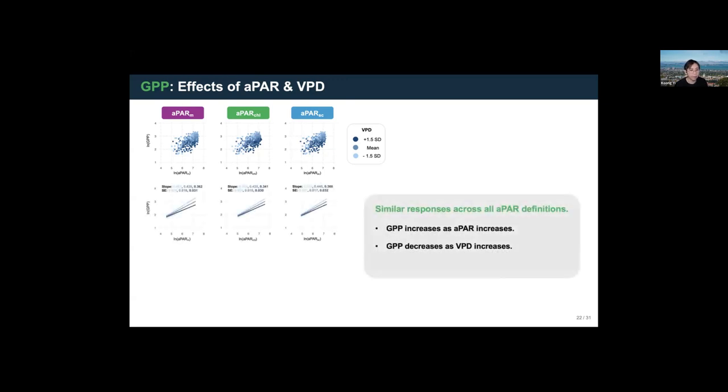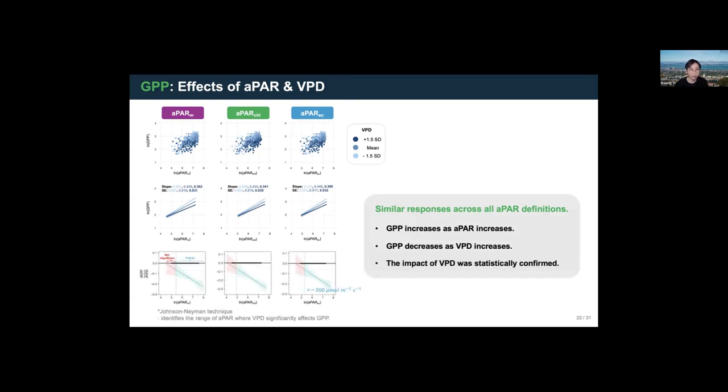And here are the regression lines. We found similar responses across all APAR definitions, and GPP increased with rising APAR and decreases as VPD increases. We conducted a statistical analysis to determine the range of APAR where VPD significantly influenced GPP. The result confirmed that VPD had a significant impact across a broad range of light conditions, regardless of the APAR definition we used.